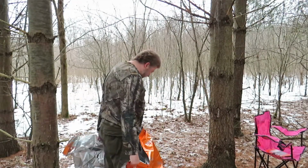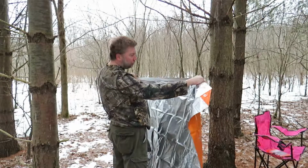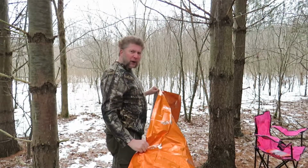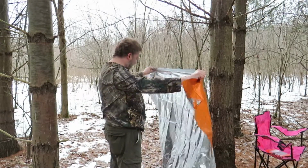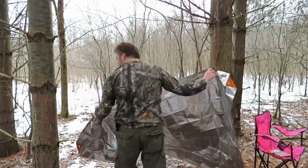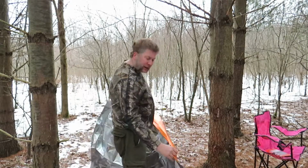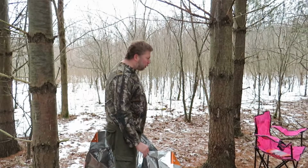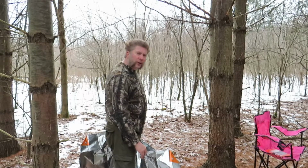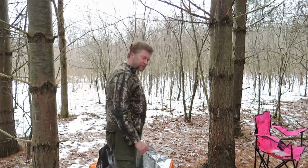Tougher than I thought it would be. I'll give it that. Even pulling it doesn't really stretch. I don't imagine it would be very puncture resistant, so I wouldn't want to use it to carry firewood like it was sort of saying on the package. But it says it's pretty good for a shelter. So I'm pretty sure I have some paracord on me. Let's string this up into sort of a shelter formation, light a fire, and see how heat reflective this thing really is.